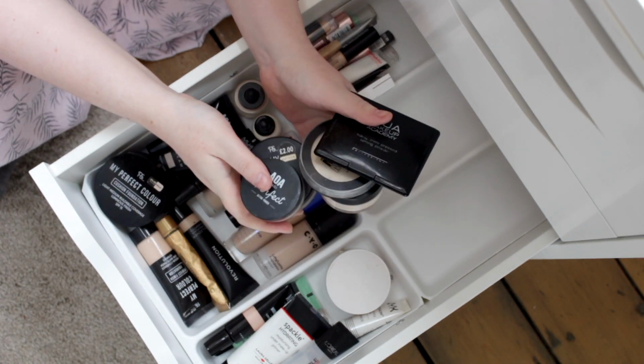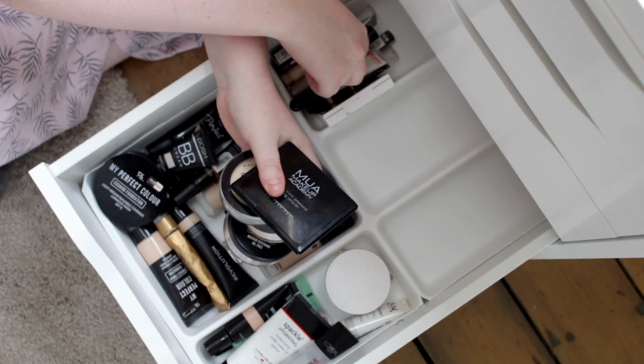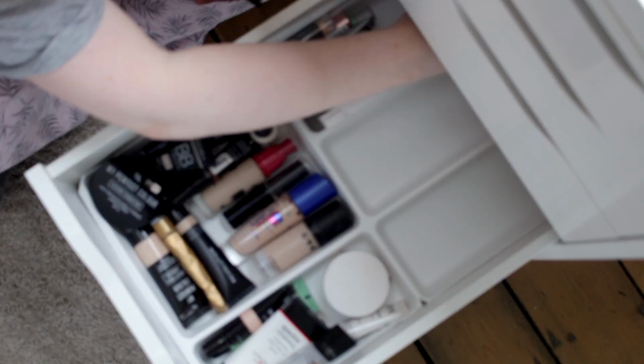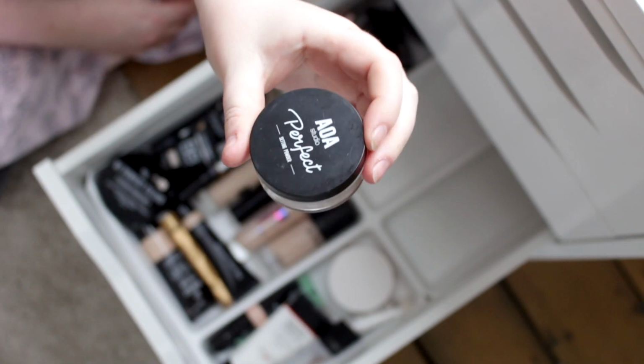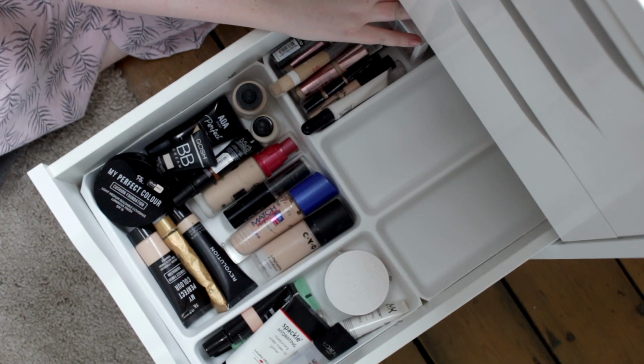I don't have a huge collection of setting powders, so I think I'm just going to put them in the same drawer as the concealers to save a bit of room. I have a Primark mineral powder, a Gosh mineral powder, Maybelline Matte Maker, this is really nice for pale skin, MUA translucent powder, and the AOA loose powder. There we go.